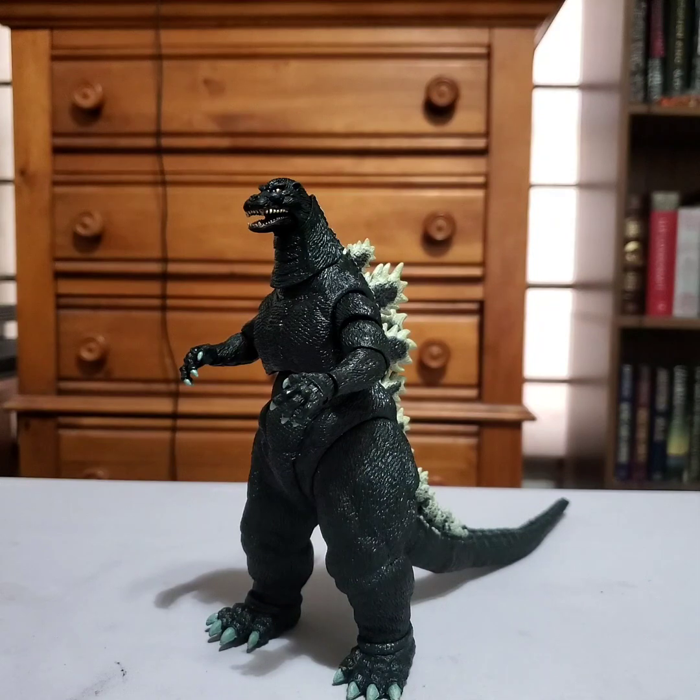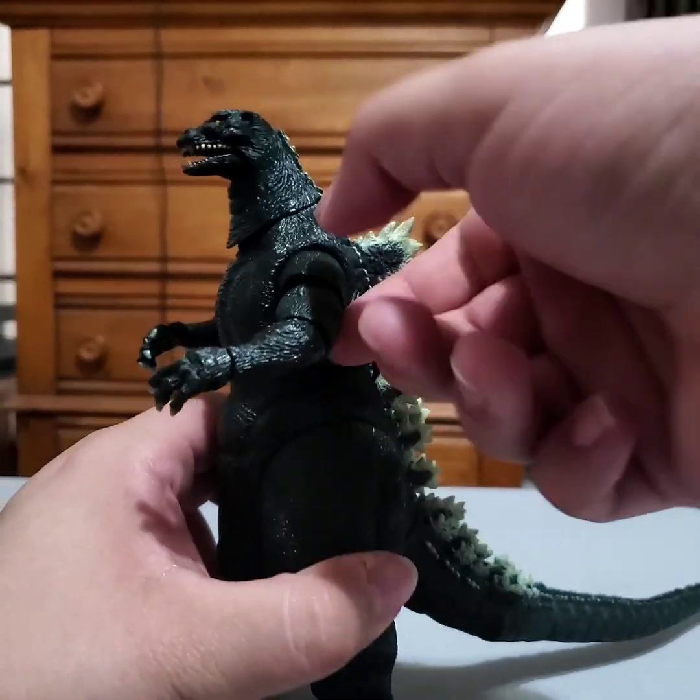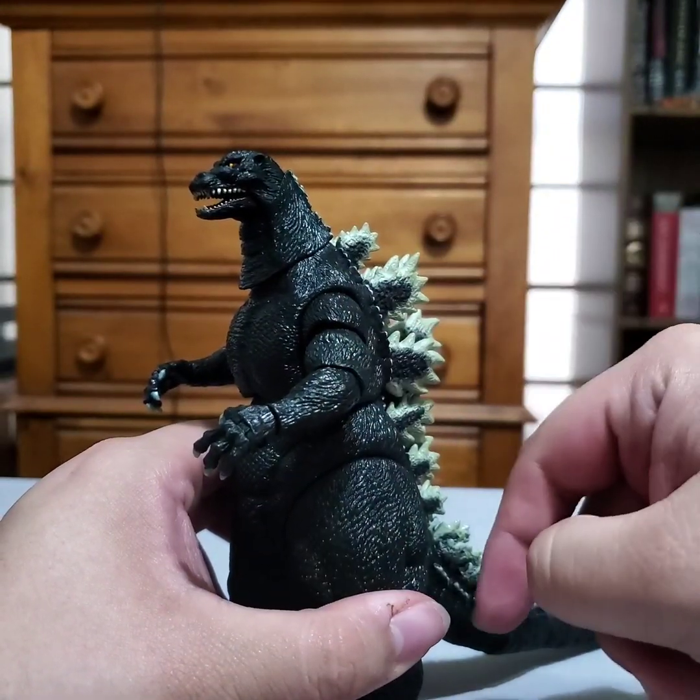And the reason, like I said, I mentioned it earlier before, and we're going to go a little bit more into it. Yeah, he's got all this articulation in the arm too. Look at that. Joint, joint, joint. Cool.